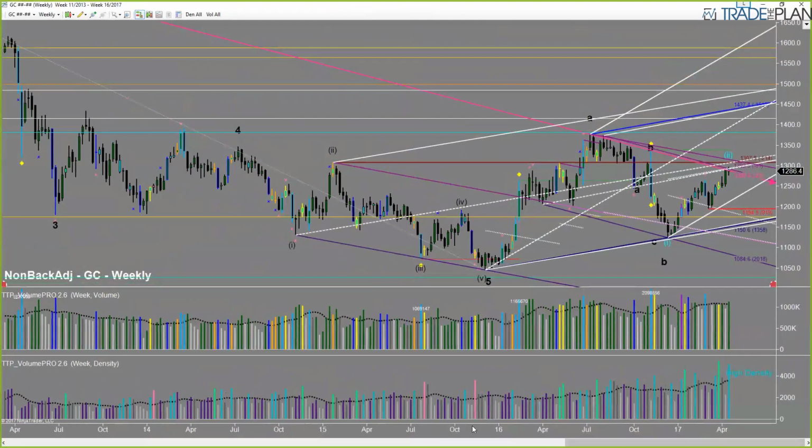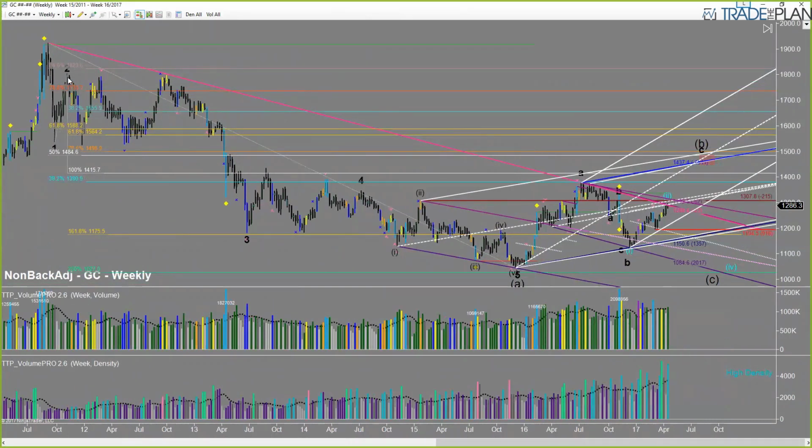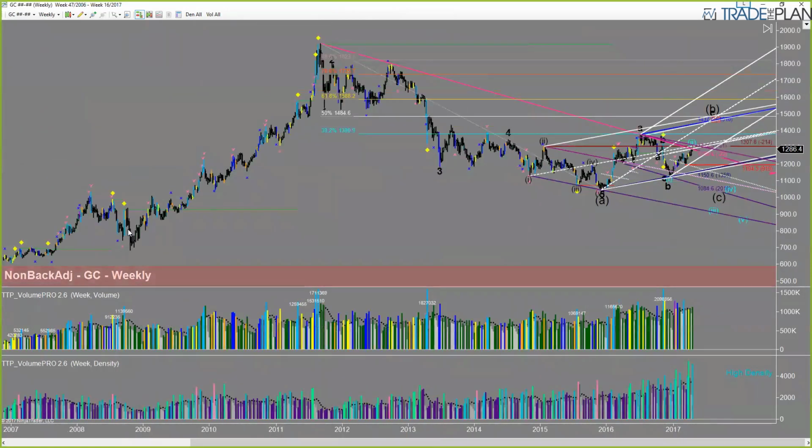I had been thinking that gold was going to be moving back into about 1,500 over the coming months before putting in that big corrective B wave high and then coming back down below 1,000. Potentially coming back into the 2008 and 9 swings in here.